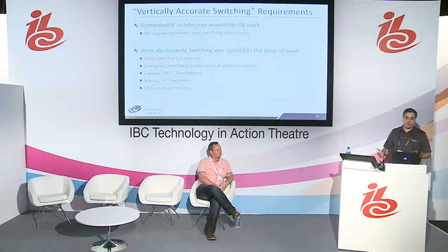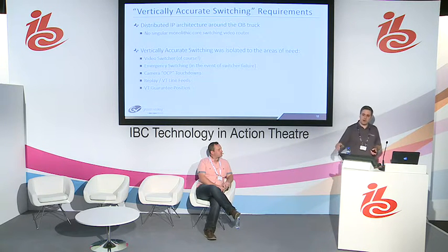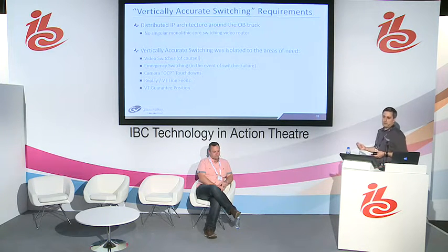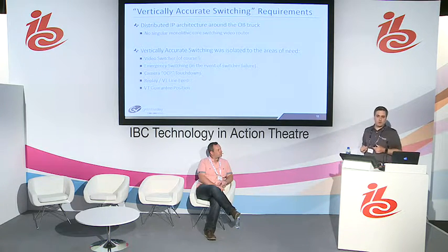Camera touchdowns, so your guys who are looking at all the pictures in the engineering area and touching down against TX and looking at the other feeds in the truck, they also need to be able to do clean switching. Your VT guys that are doing all your replays and queuing them up and lining them back into the show, again, they need to do vertically accurate switching. And then finally, probably one of the most important people in the truck, your VT guarantee, he wants to be able to bounce around the truck and look at all the pictures very quickly without any disturbances.